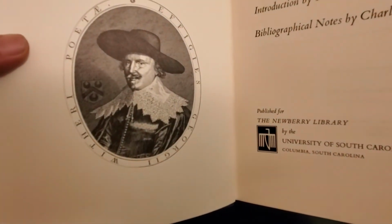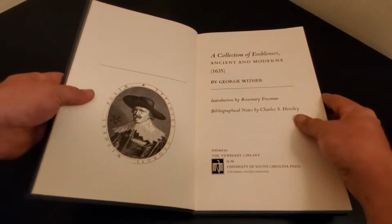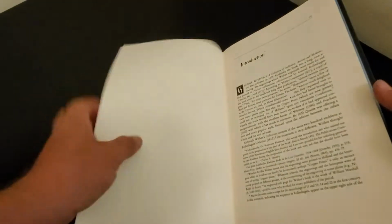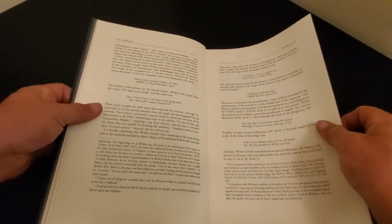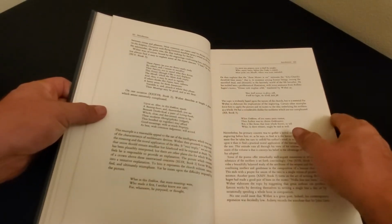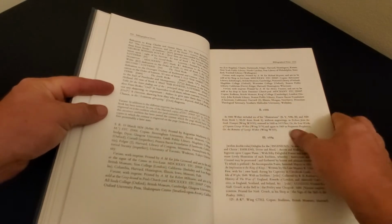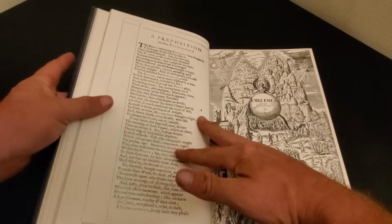There is a picture of George Wither right there, and this was first published in 1635. Pretty cool. Here's a picture of the publication data. George Wither lived from 1588 to 1667. This is the first edition, perhaps the only edition that was done. So the introduction here just gives a little of the background for this, and that George Wither basically created this as a compendium of symbols, ancient and modern, and of sayings. And now we'll get near the end to the purpose of this book.